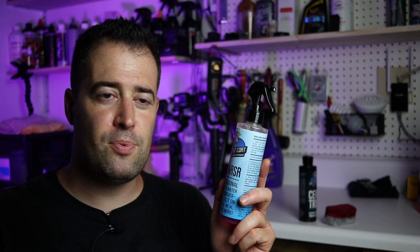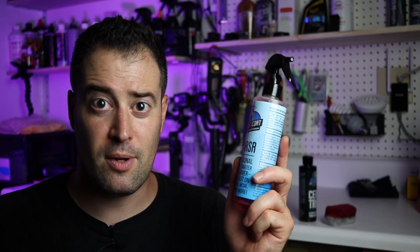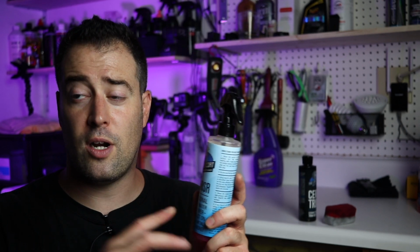Now, don't be disappointed if this stuff doesn't remove every single type of water spot that you encounter. Some water spots are going to etch into the glass and into the paint. If they've been there for years, they're most likely not just going to come out with a chemical. You may need to abrade them, compound them, polish them, whatever you need to do, sometimes even wet sand them. But that's an extreme case. This is going to work on fresh water spots or maybe a few weeks or months old.